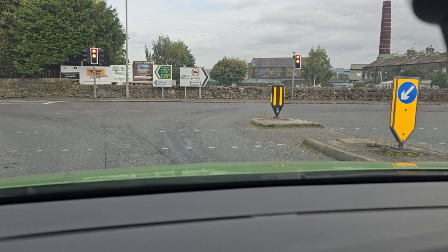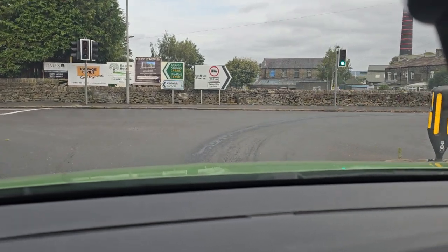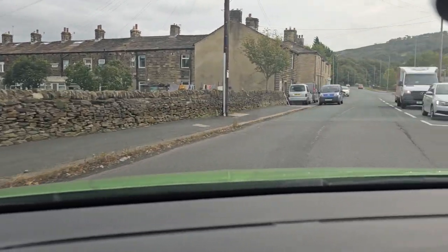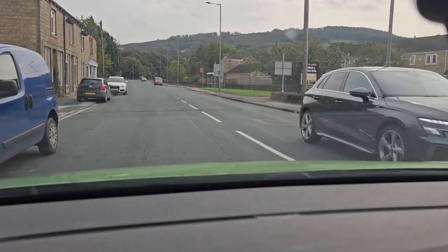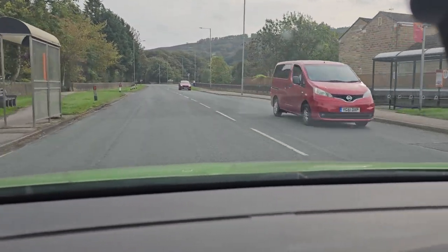Am I following you left or right? Right, at the end, I think. Let's go right. This is where they're going to go, Steeton, Eastbourne, toward the hospital. Okay. This is just a normal long road. It will take you toward the test center. And what's the speed limit?